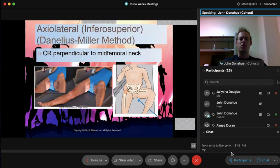Make sure your vertical line lines up with your cassette. Make sure you're at 40-inch SID. And, of course, get that opposite leg out of the way. Now, you might have to have someone hold that leg. You'll see some techs put the leg on top of the X-ray tube. There's multiple methods. I'll usually get a nurse or someone to help me out.